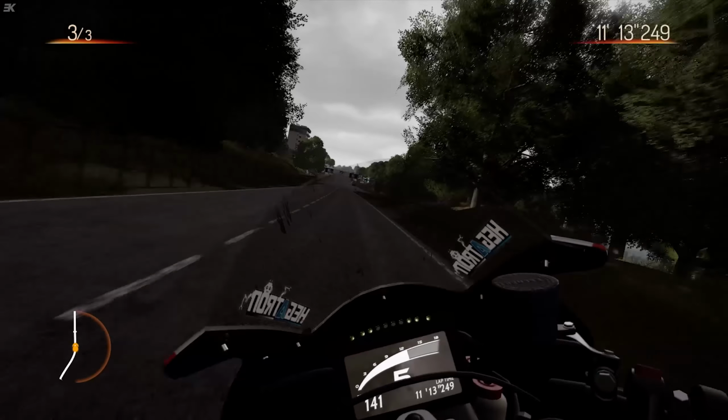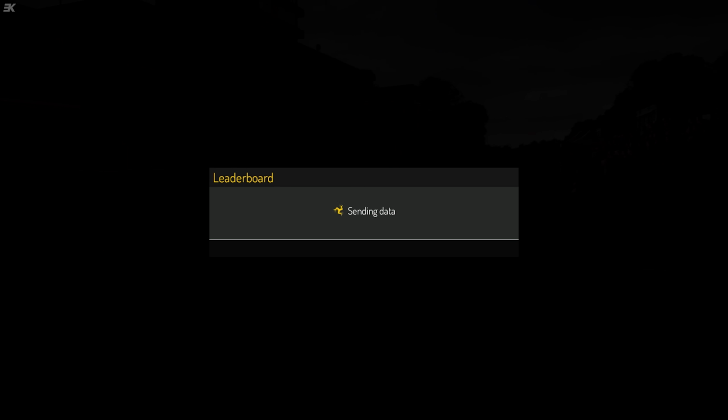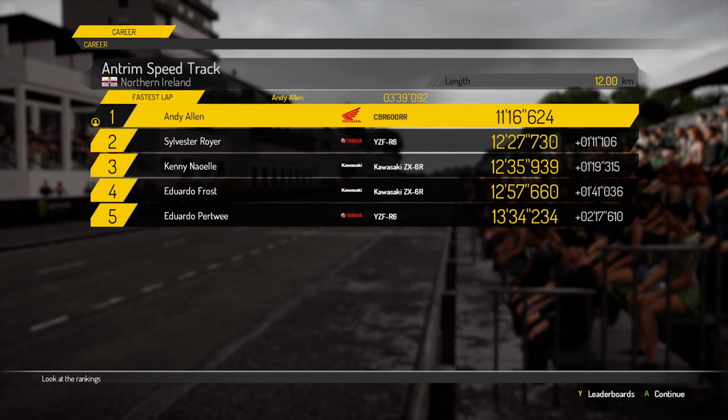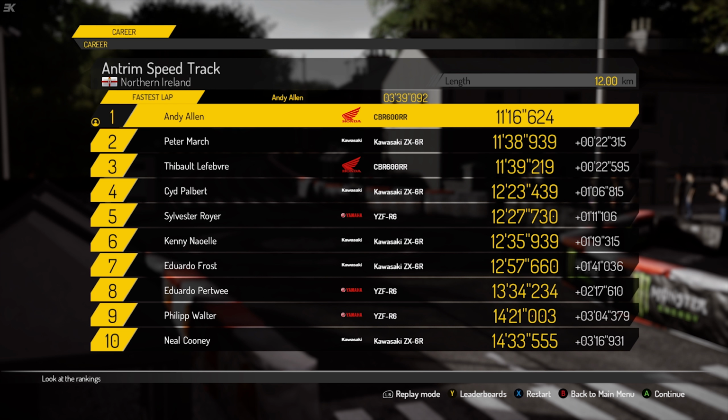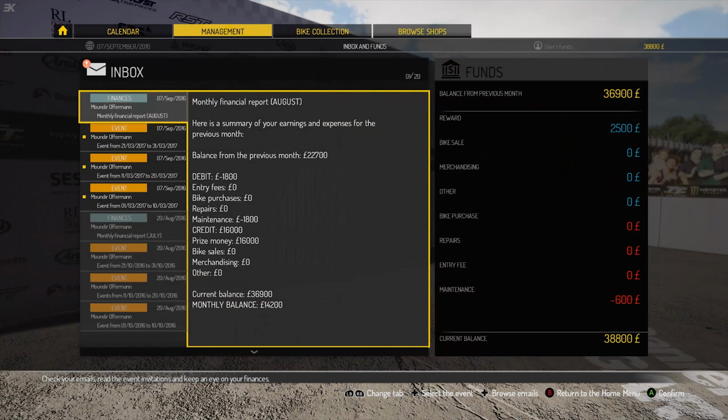We survive. Yes, we've done this event in Northern Ireland in 11:16. Not sure that's good enough. Always by over a minute ahead of the Yamaha and a couple of Kawasakis and the Yamaha at the back. So a win in the end by 22 seconds, it looks like, ahead of the Kawasaki. Peter March has swapped then from the Triumph to the Kawasaki for this event. And we've got the Honda, Kawasaki, and Yamaha. And we've got a Kawasaki with Neil Cooney, rounding out the top 10 as that is all of the runners and riders then. So not a bad couple of races there.